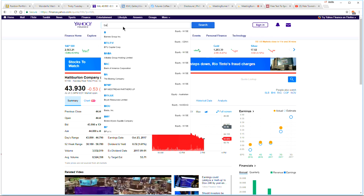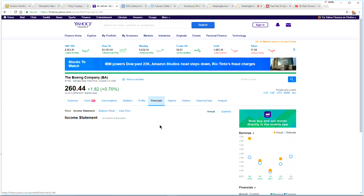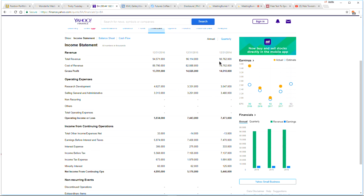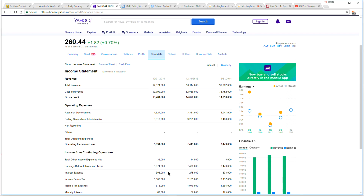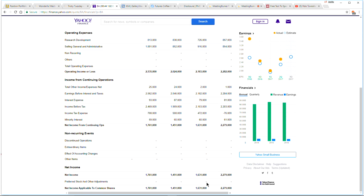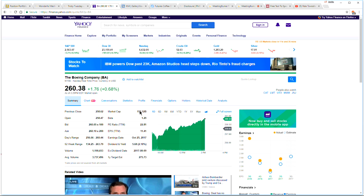Boeing. Hey, how about Boeing? At least they got business. So Boeing, there you go. Steady revenues, steady profits, good for $5 billion. There you go. That's more like it. It's like a real company. And look at this, not $5 billion, this is $6 billion. So they're up 20% from last year. That's nice growth. And you get to buy all that for $153. Now we're talking.